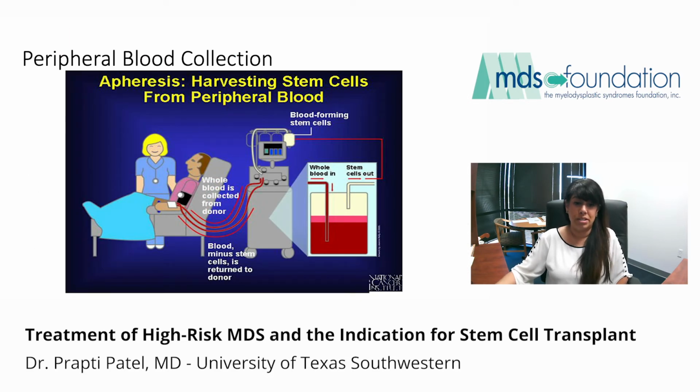So from a donor's perspective, once they take those shots and their immune system is nice and beefed up and these cells are spilling into the blood, we hook them up to what looks like a dialysis machine. So one IV in one arm, another IV in the other arm. It pulls the blood out, spins it through the machine, takes out the white blood cells that it needs, and returns the rest of the blood back to the donor. So the donor is not losing anything that's vital to them. They're only donating what we force them to make with those growth factors.